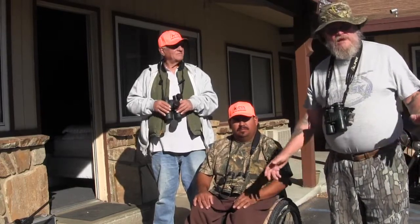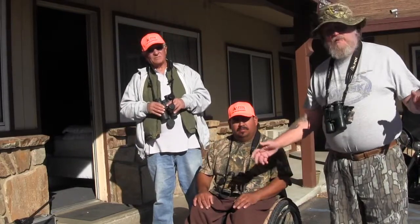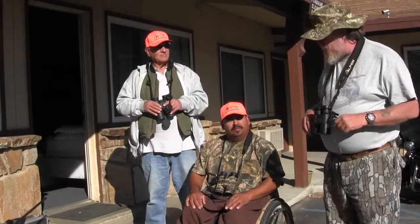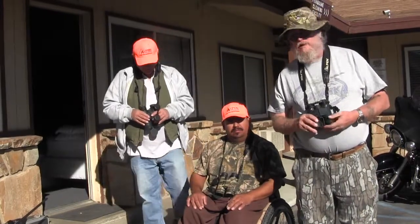Opened this X9C long-range mule deer hunt. We just thought we'd show you some of the Alpen Optics equipment that was provided for us on this hunt. And some of it is part of our guide and outfitter products.